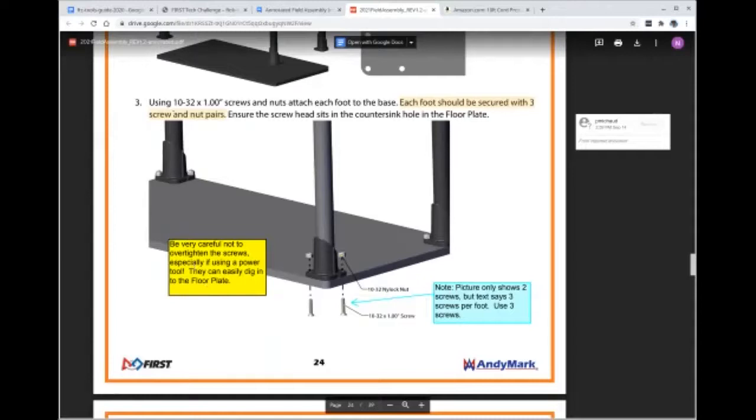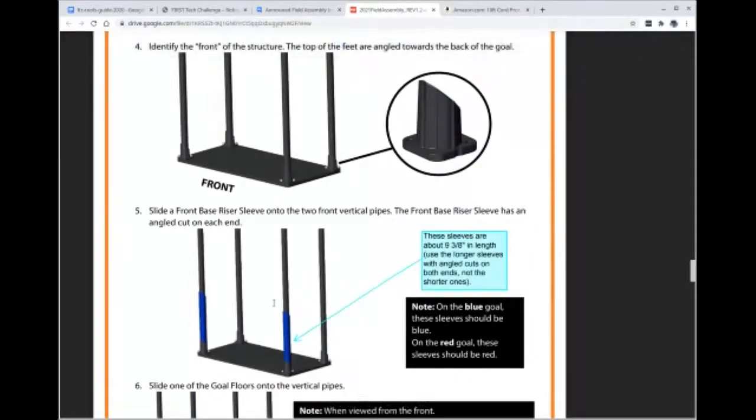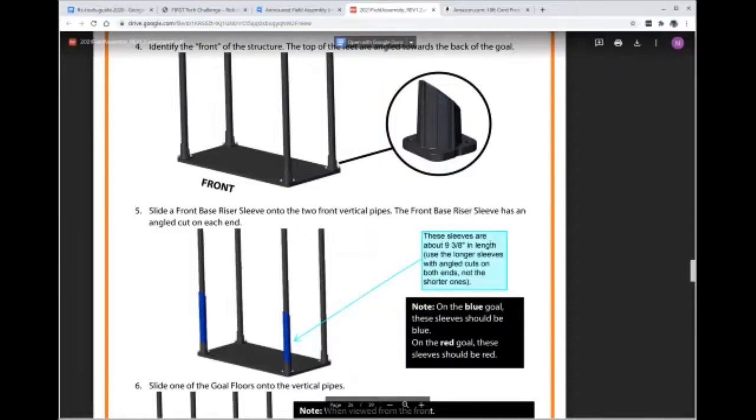Then I added a yellow note to warn that if you're using a power tool, as I was, and you just go at it with the power tool, you can completely drive the screw through the plate, which would ruin the plate. So you really want to be careful with that. Anyway, I highly recommend looking at my annotated build instructions. There are lots of little notes. For example, they said slide a front base riser sleeve, and there are about 3 different sizes of sleeves available, but they didn't tell you which one was which. So I added a note to say which one you need, things like that.